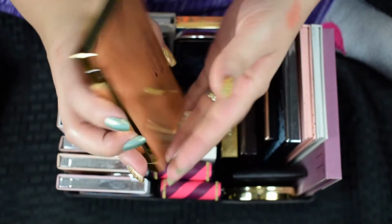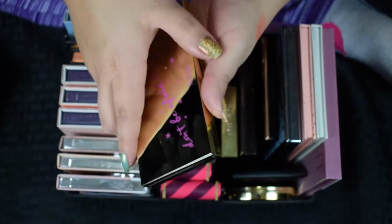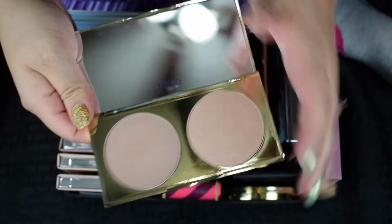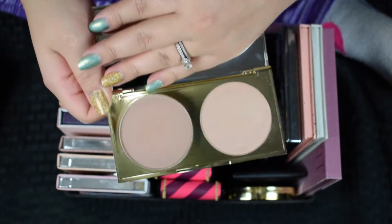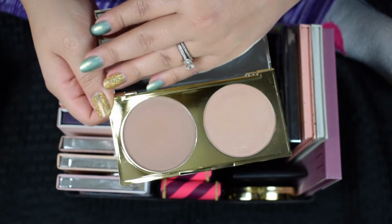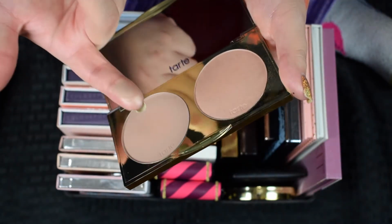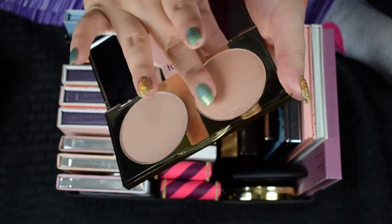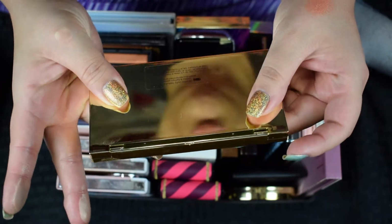Next I have this Tarte Double Duty Beauty Contour and Highlights palette. I recently picked this up, and the reason I picked this up is because I thought this looked like a dupe for the Charlotte Tilbury palette. I've been wanting to get that palette for a long time. This bronzer slash contour color is beautiful. It's very smooth and buttery, and this highlighting palette, this highlighting color is gorgeous.